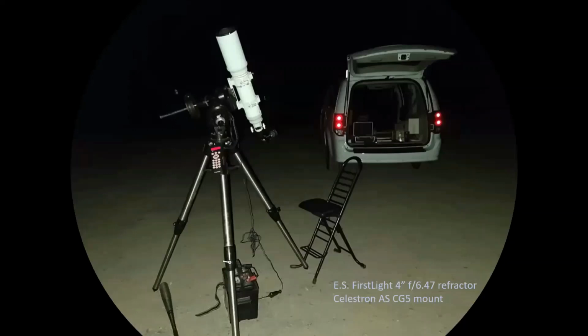The telescope is an Explorer Scientific First Light 4-inch f/6.47 refractor on a Celestron AVX mount. Now, one thing I did upgrade was the dielectric diagonal, and I think that produced even better images. I think it could actually be pretty easy to see the difference between that and the cheaper diagonal that I was using before.